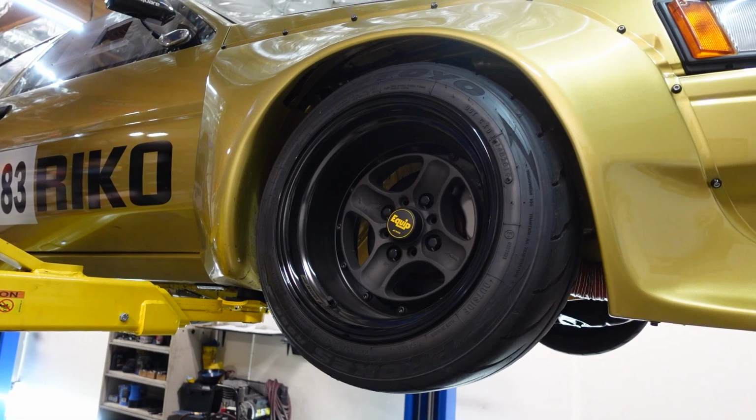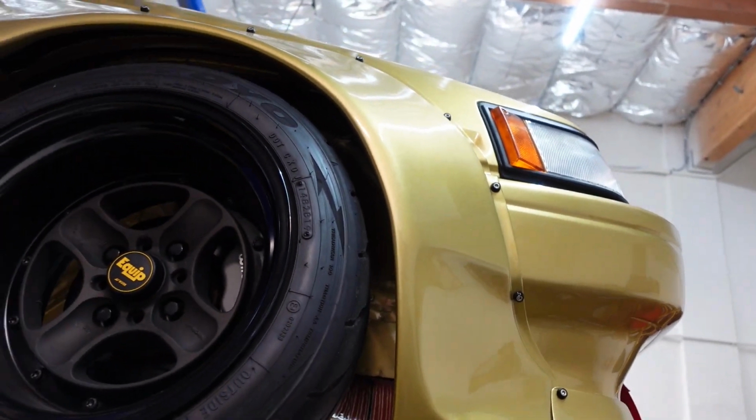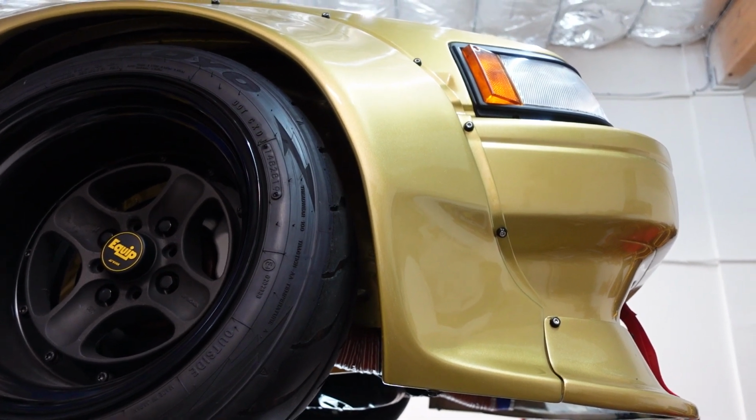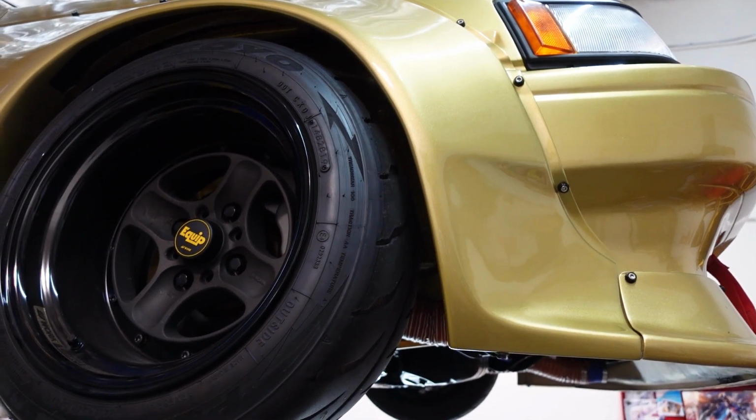Again, full nut and bolt check, full steering and suspension. Some of the brackets for the over fenders, some of the hardware was missing, some of it came loose. I'm not surprised for all the track days Rico's done in this already.